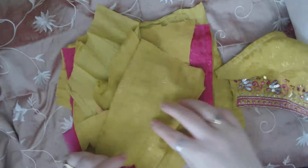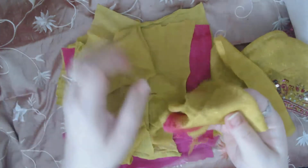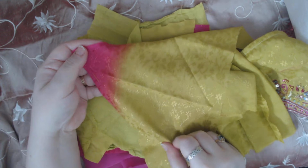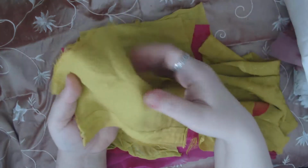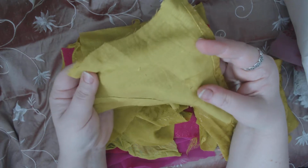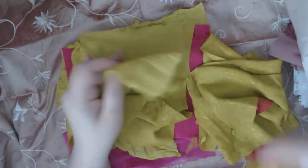So I got that, and then there's several pieces that are like this, which is the satin from the sari. So there's a few of those, and then there's a couple of pieces that have the hot pink, where it sort of ombres into the hot pink. Then there's a few pieces like this, which is the underpart, what they use to sew the silk to. It's like a dyed muslin, I'm guessing, or a dyed linen. There you can see it's sewn onto that piece.